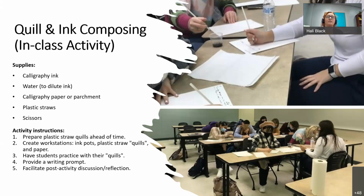Those are probably the two most expensive items, but both of which usually come in under $5, depending on how many students are involved in the activity. Also, water, some plastic straws, and just a pair of scissors, most of which you can find on hand.